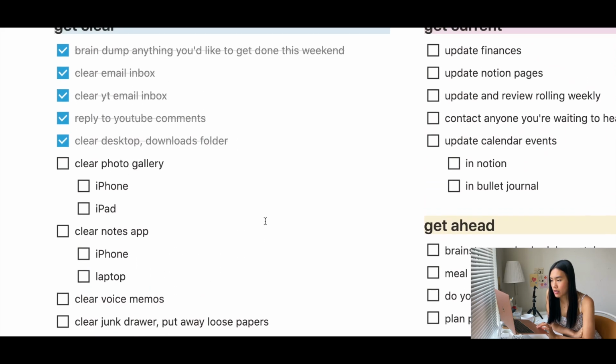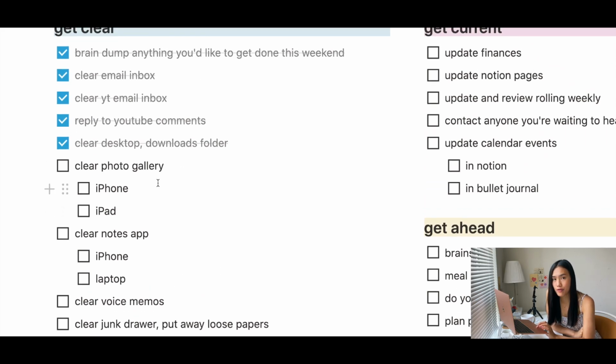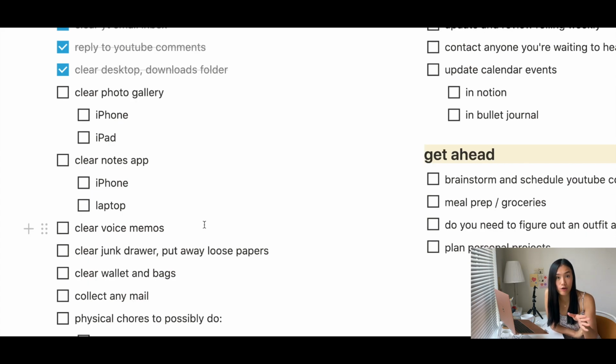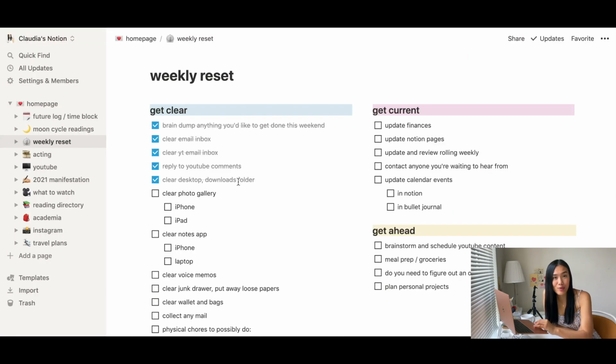Next up, I need to clear my photo gallery off my iPhone and my iPad, or I'm not gonna clear all of it out. There's a lot of stuff, but I'm gonna clear as much as I can. And then I'm gonna clear the Notes app on my phone as well as my laptop. Then I'm gonna check my voice memos app on my phone because I also record voiceovers for YouTube videos as well as voiceover auditions on my phone because the iPhone mic is actually really good. And so I need to clear anything that I don't need, and then we shall continue on.